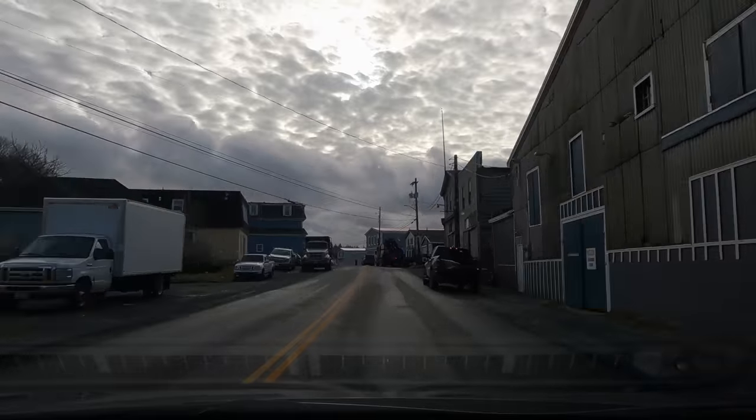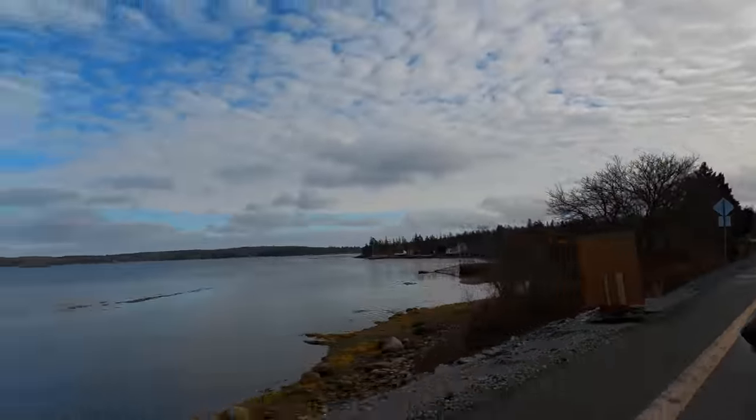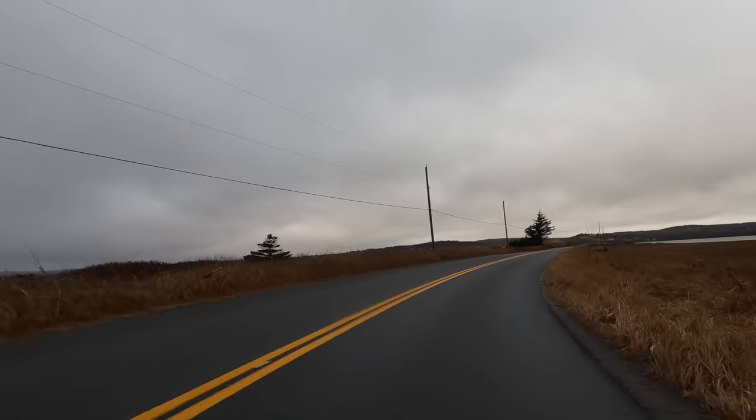Isn't it wild? All these little towns exist and we've never even heard of them. Go walk out past the town line, beyond the last light and over this mountainside.